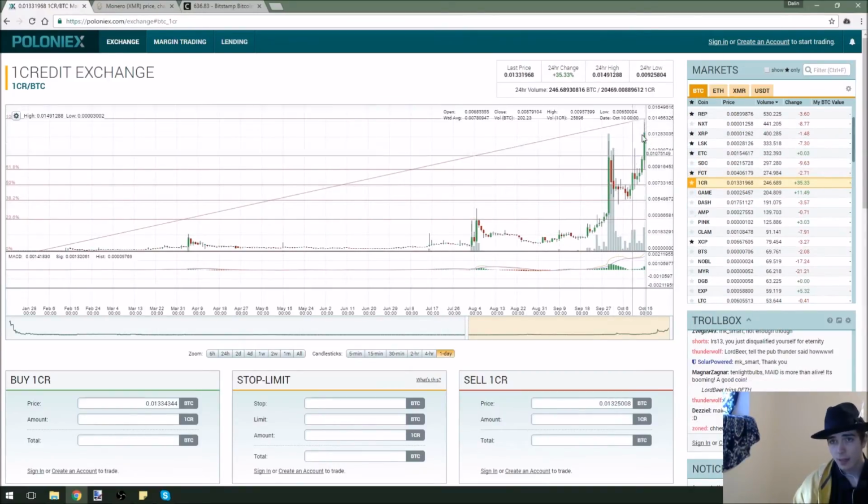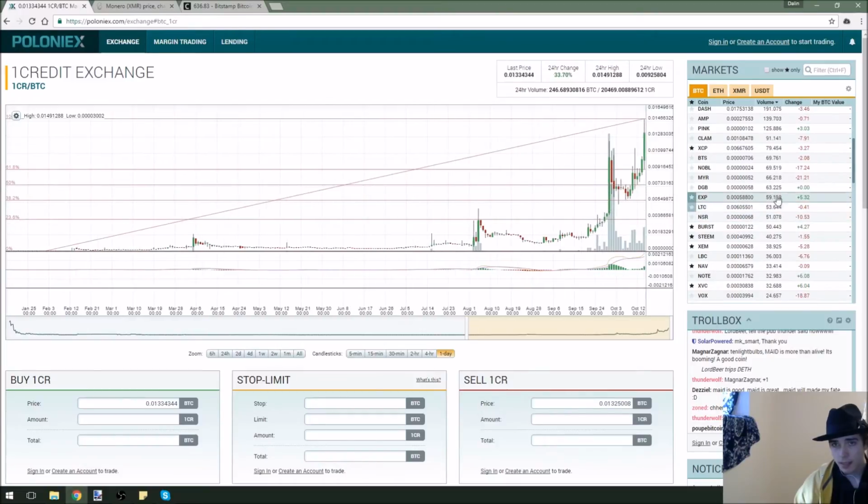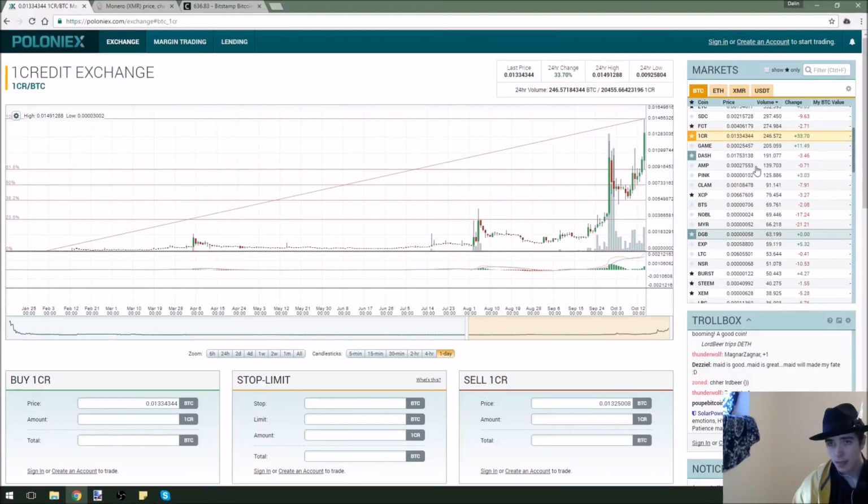it's definitely going to break above its current high. So keep an eye on 1C. It's expensive, by the way. It's a very valuable cryptocurrency. 0.0133 Bitcoin is what it's at right now, and it's up 33% today.